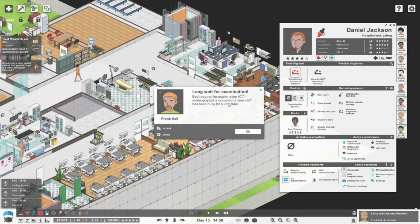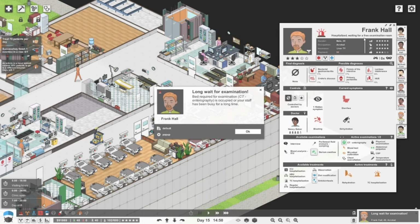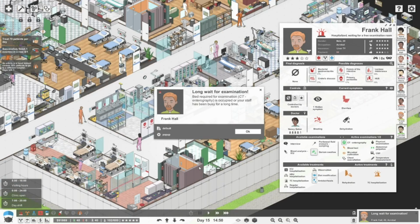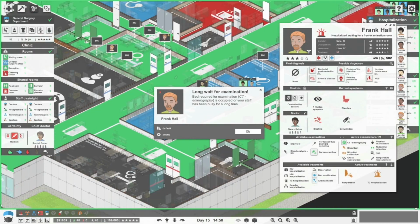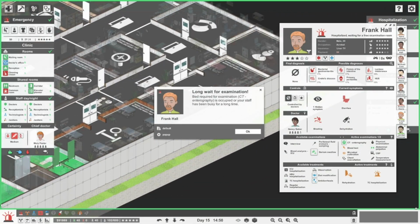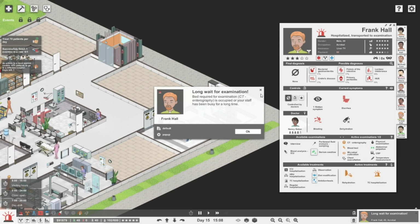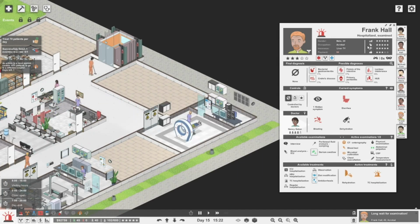Bed required for examination, CT is occupied or your staff has been busy for a long time. Where are you at? Waiting for a free examination room. You're hospitalized. I'm assuming that means the observation room is full. Is that what it means? Let's have a look. Observation? No, observation's not full. What's going on over here? CT's just busy. Yeah, CT's just busy. I'm not building 6 CTs just because one guy doesn't want to wait a little bit. Okay, done. Did we find anything from CT? Oh no, it's still busy, I think. We're still waiting for the results.